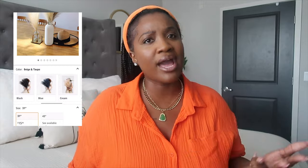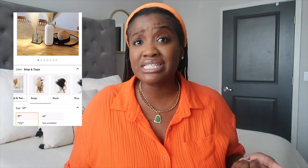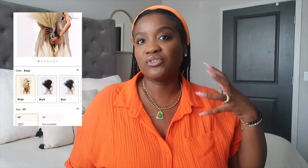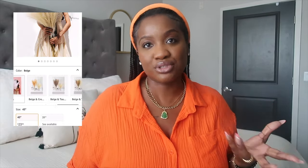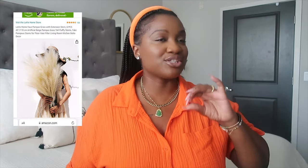And one thing I love about Amazon is that they have purple. They have black, gray, white, beige. They have all different colors. I've even seen pink. I've even seen teal, depending on what the theme of your decor is. And that's what I truly, truly love about it. I think that is so cute. It's so vibey. It's so pretty. And I'm just a huge fan of pampas.